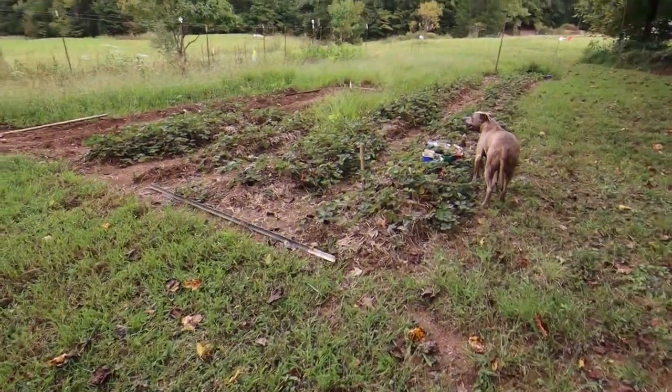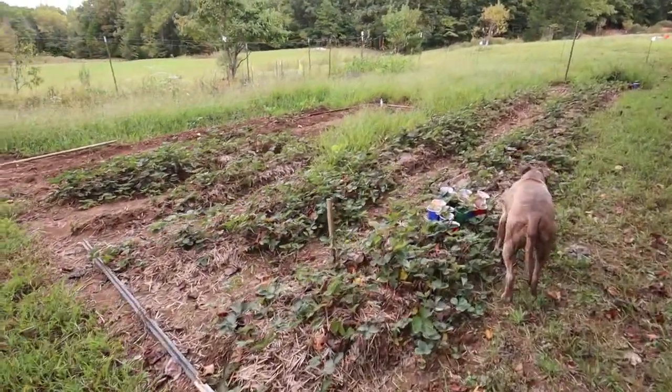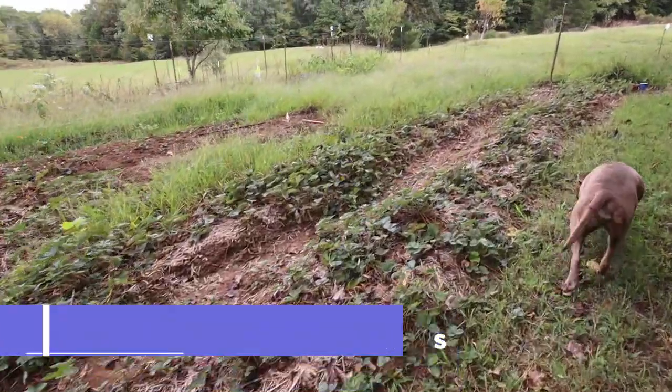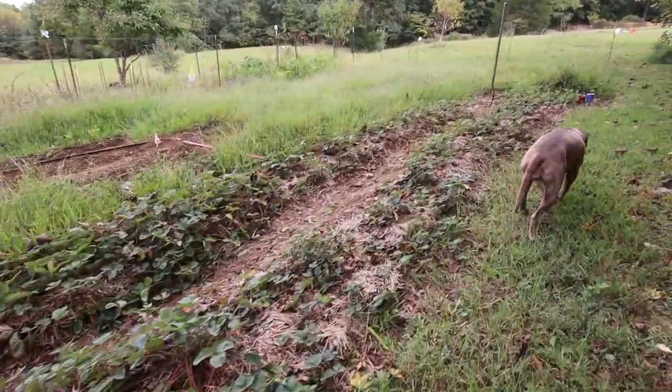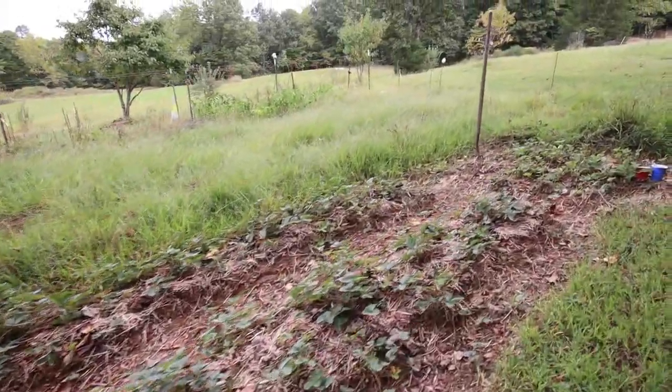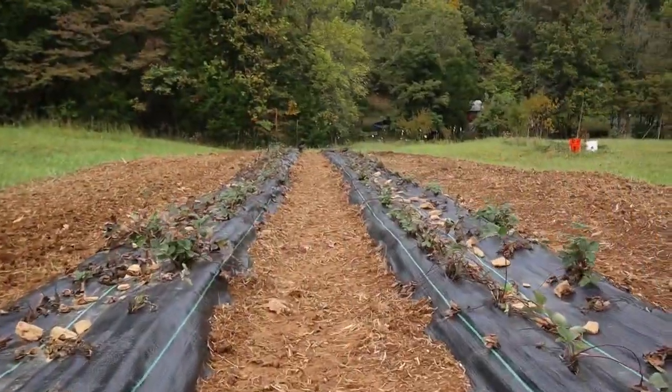Now this year we planted two strawberry patches. This patch went in the spring and it's looking amazing. And this patch we just put in.